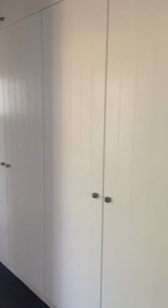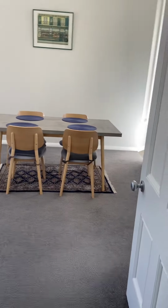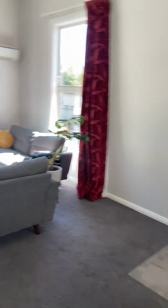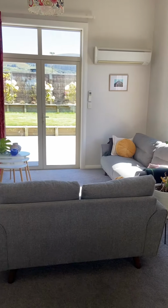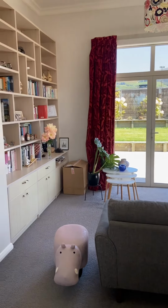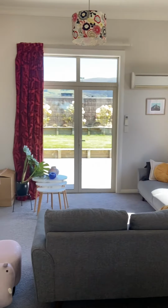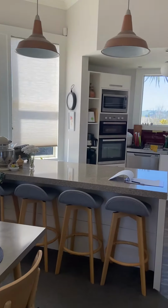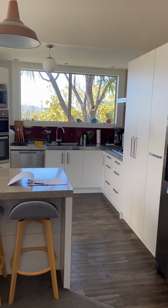And then on the other side of the hallway is the living area, which is also very generous and very warm, just the way it's positioned for the sun. There's a heat pump there. Home is fully healthy homes compliant. Really nice kitchen.